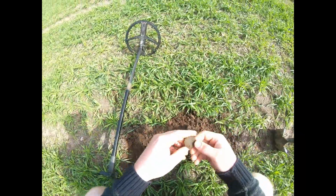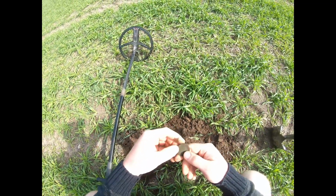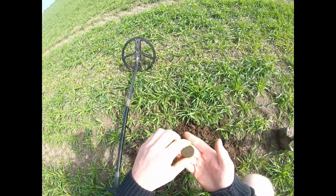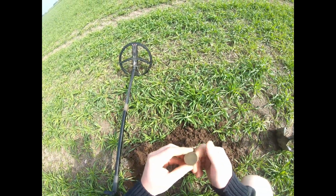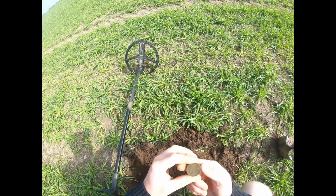And today I'm gonna show you what I can find at this lovely field. And just now, I dug up this. It's a very nice Rigsbank skilling from 1818. That's a very nice coin. And this is the second find. So that's pretty nice. And it's a pretty nice coin too. A big one. I've only found, I think, one or two of these before. It's a very nice coin, and it's in okay condition. Yeah. See you on the next find.